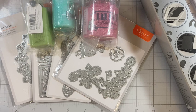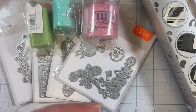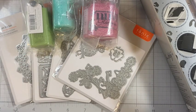Tonic Studios. What I have in front of me here are, I guess you could call them, like a magic dip. I think some companies call it that. Other companies call them mystery boxes. Tonic just calls them by what they are, but you don't get to see what comes in them. So they are a true mystery or an unboxing.